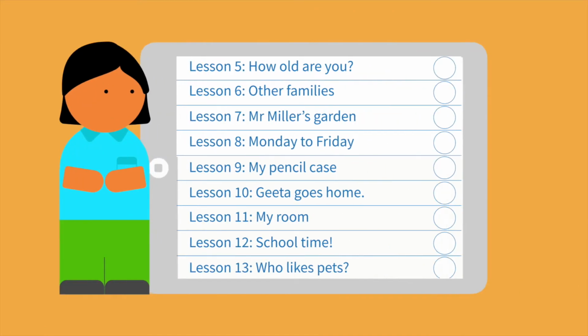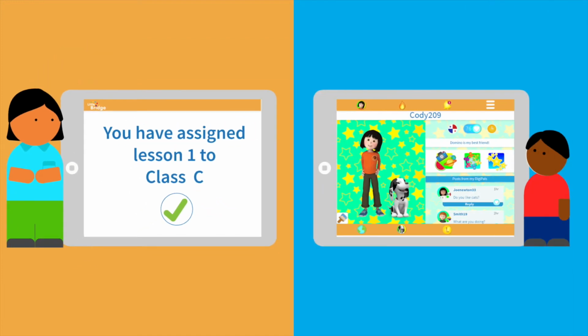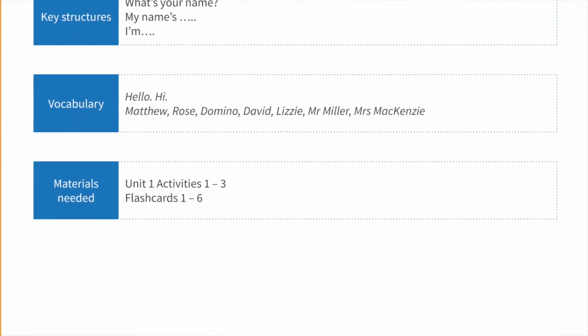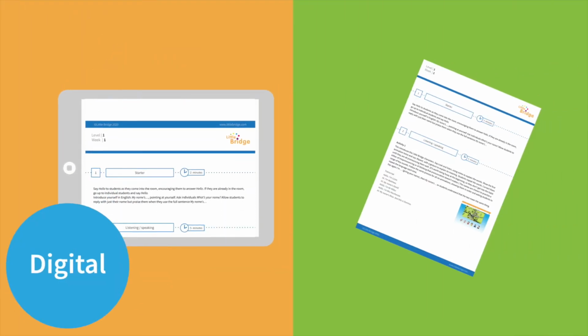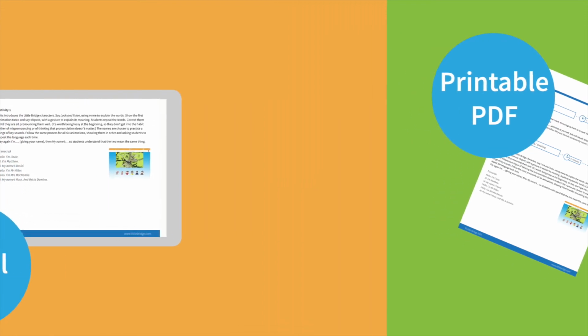The teacher selects the lesson for their class from a menu inside the teacher dashboard, and it will directly appear in each child's activity menu to ensure his or her learning pathway is clear. Each lesson plan is available to view and download, and is designed to help every teacher deliver effective lessons with hints and tips to maximize success.